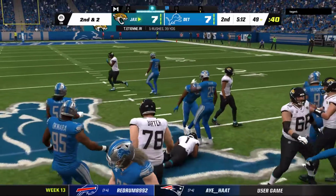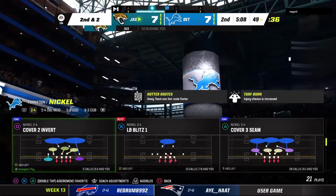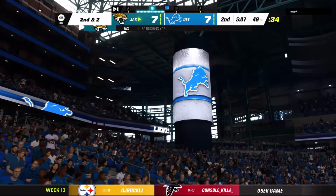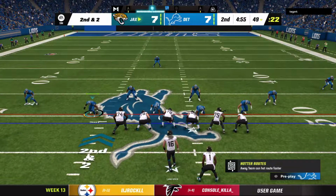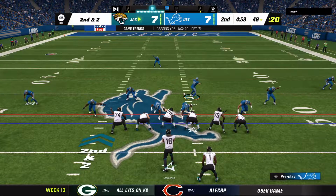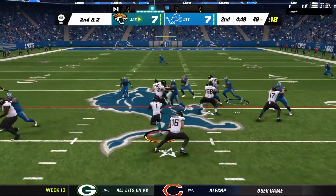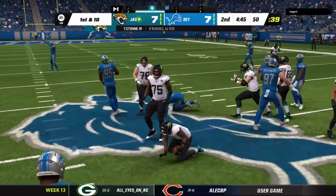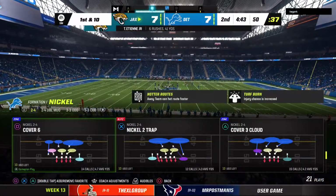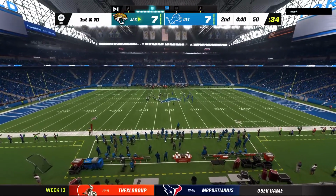And he'll be taken down just shy of midfield. 8 yards on the pickup, and now they'll have some options on 2nd and short. 2 minutes gone by, 2nd quarter. On 2nd down, Etienne once more. And he'll get it out to midfield. Looks like, yeah, they'll spot it right at midfield at the 50. 2 yards on the pickup, and that's all they needed to move the sticks.